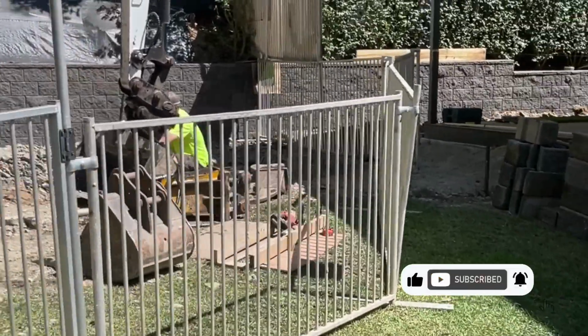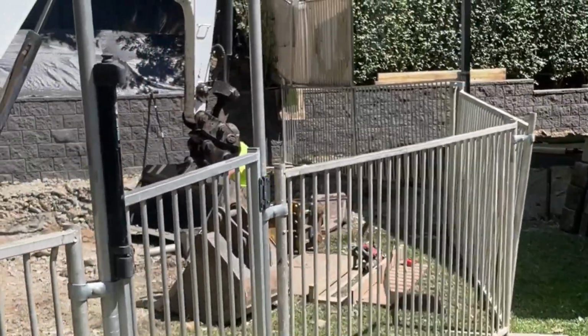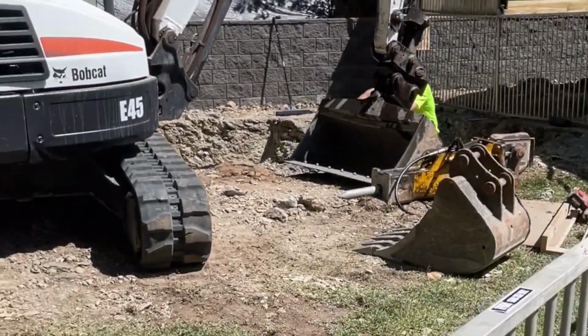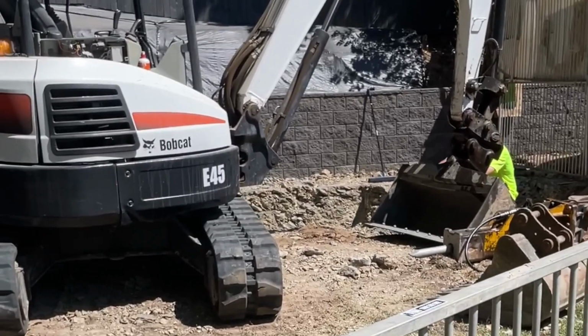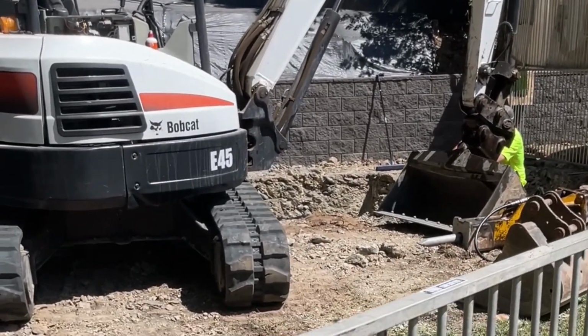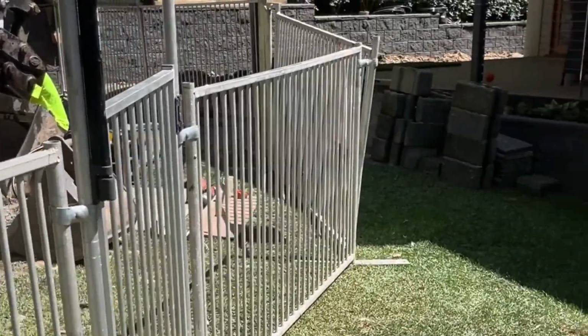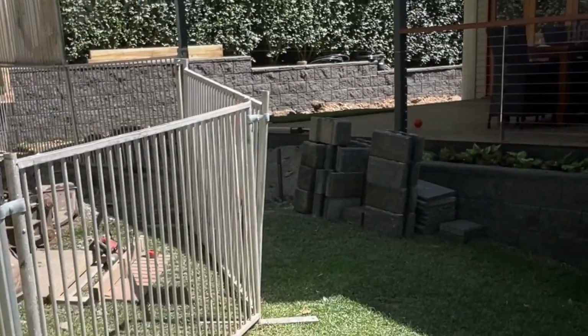Now, when do you need it? Well, check your approvals, because you may need to have a temporary fence up once your pool excavation gets to a certain depth, and that's to stop people from falling in and hurting themselves. And certainly when the pool has more than 300 mil of water in it, then you have to have an Australian standards compliant temporary fence up.